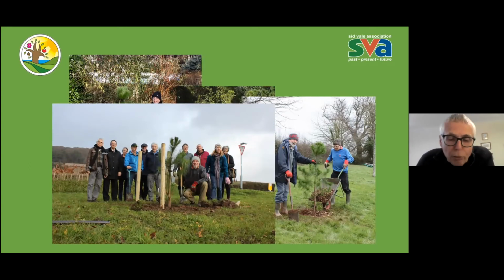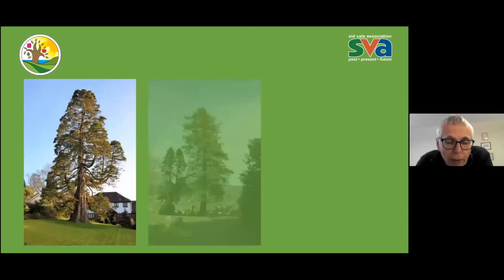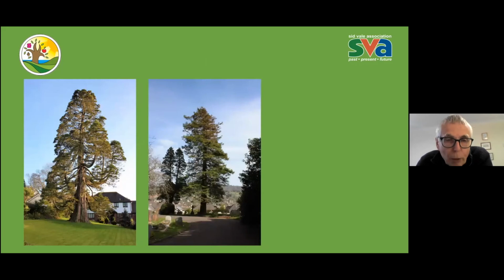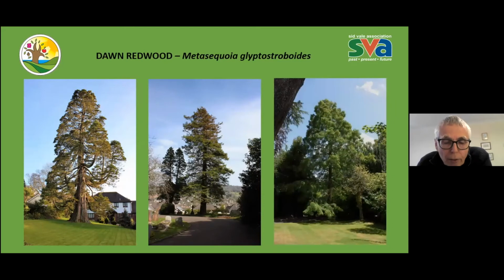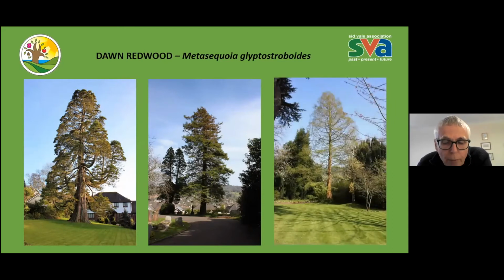Our Monterey pines are among the largest trees in the valley, but the largest and tallest trees in the world are members of the redwood family. Giant redwoods are the most massive, and the coast redwoods are the tallest. Both are from California. There is a third member of the redwood family, the dawn redwood from China. Dawn redwoods are remarkable because, unlike most conifers, they're deciduous, but they are also considered as living fossils.